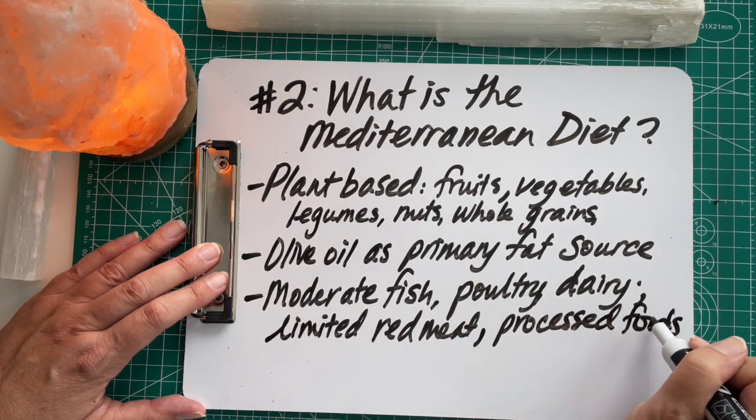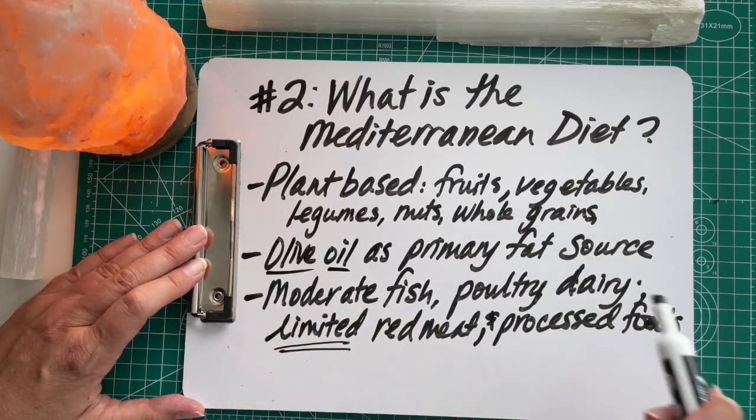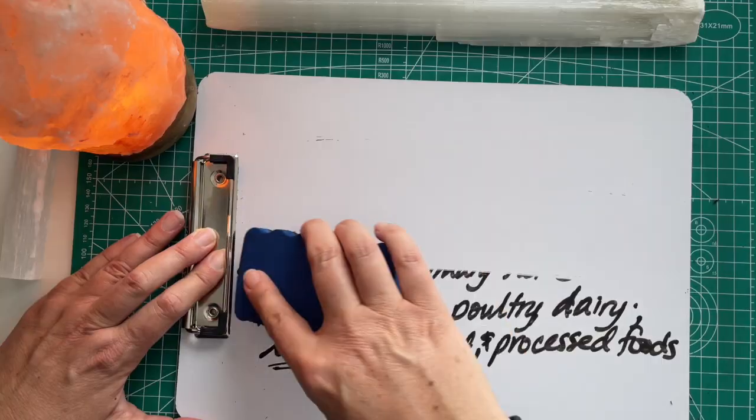It's not just about the food, it's also about a lifestyle. Eating meals with family, staying physically active, and enjoying food slowly and mindfully. But how does this connect to protecting your macula?